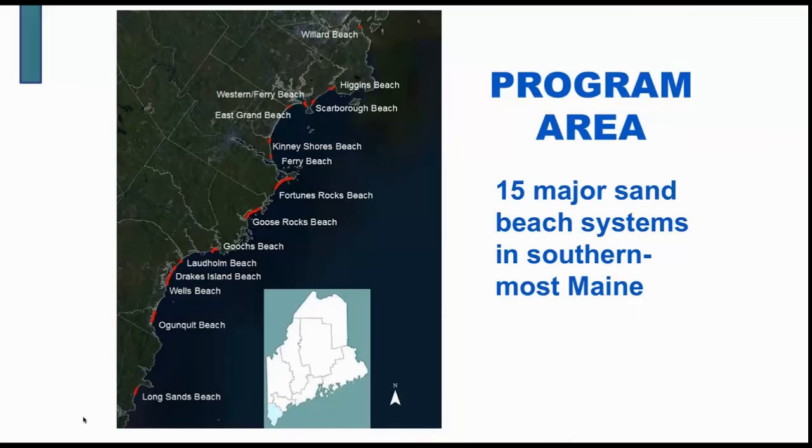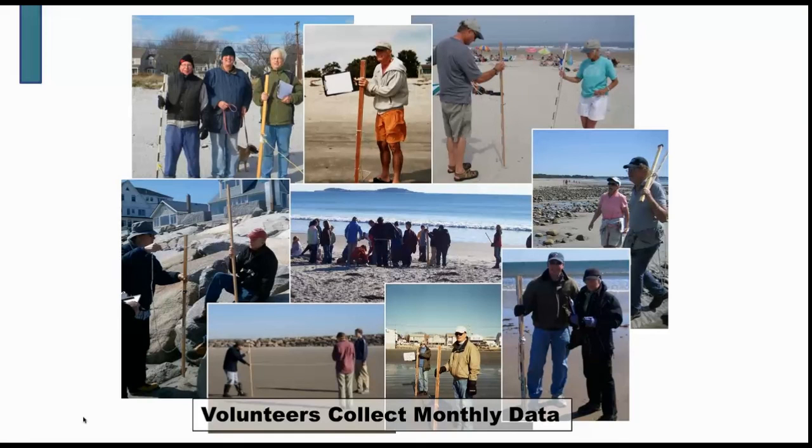Okay. All right, so our program area, as I mentioned, is those 15 beaches in the southernmost section of Maine. You can see it on the inset map here, and we'll go on to the next slide. And the program absolutely would not be possible without our 120 volunteers. There's no capacity at the state level to run a program anything like this expansive. So we have coastal property owners, recreational beach users, conservation interests, and teachers and students that are involved. And we'll look at our partners just briefly. Next slide, please.